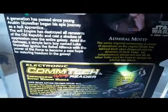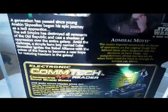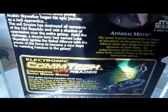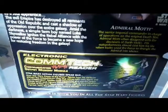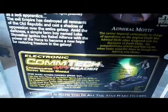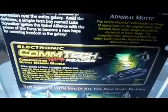And then it says there, a generation has passed away since young Anakin Skywalker began his epic journey as a Jedi apprentice. The evil empire has destroyed all remnants of the old republic and cast a shadow of oppression over the entire galaxy. Amid the darkness, a simple farm boy named Luke Skywalker ignites the rebel alliance with the power of the Force to become a new hope for restoring freedom in the galaxy.